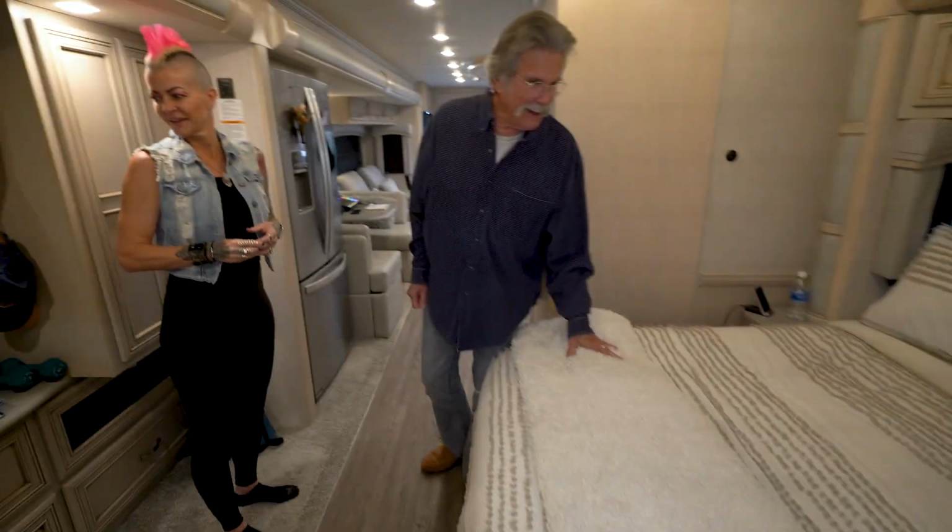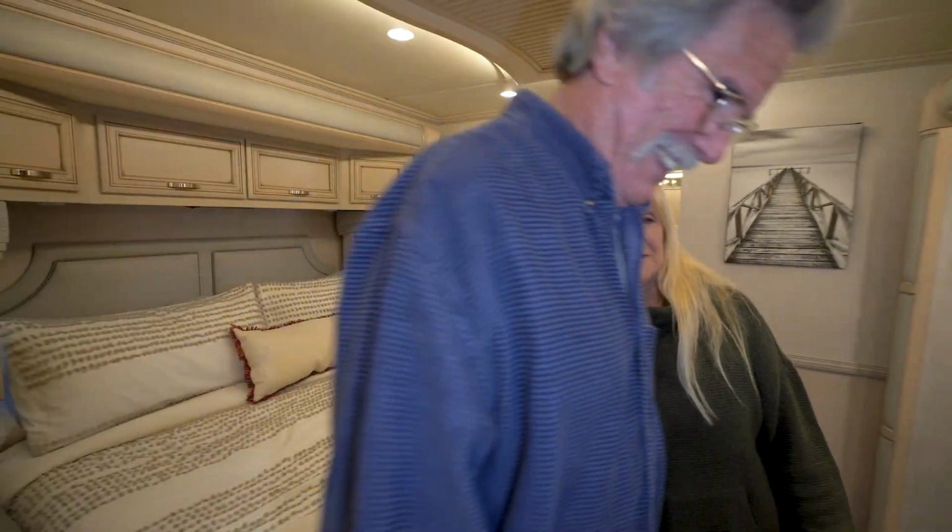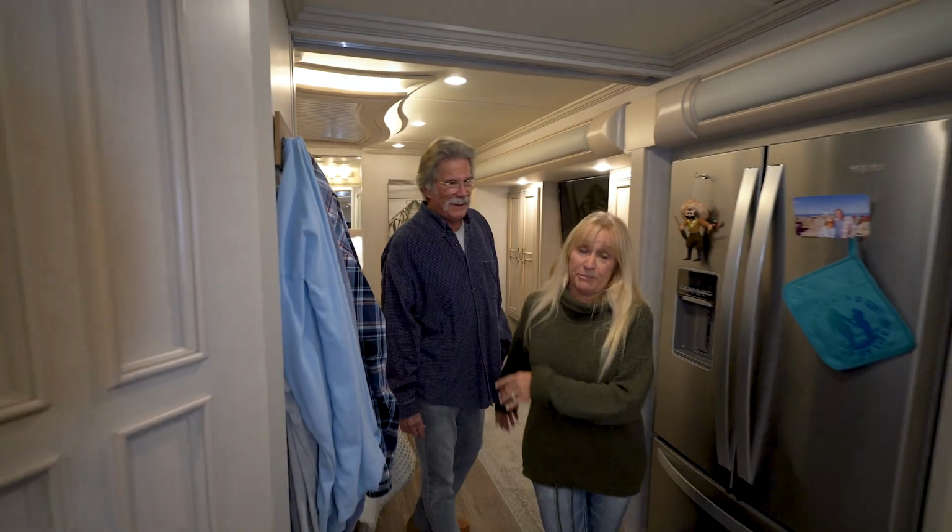Look at this huge king bed right here. Awesomeness. This is where the magic happens. All right, love it. I love that the magic's happening. I don't know the setting anymore, but yeah, it's a Sleep Number bed. So there you go.